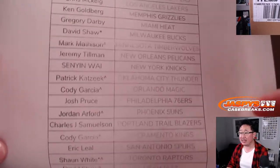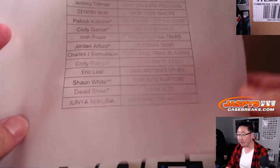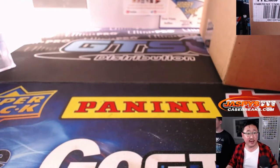David Shaw, double last spot mojo. Oh, Sean got the last spot mojo in the team random. David Shaw, double last spot mojo. He got those last two teams straight up. In fact, I actually forgot to upload that team random. Let me just do that right now before I forget.